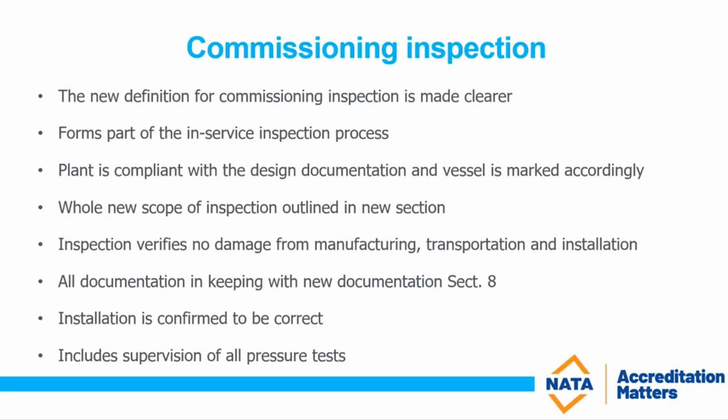And again, all documentation for the vessel is to be in keeping with the new Section 8 of 3788, which is quite detailed, and inspectors need to be fully aware of all documentation associated with pressure equipment.